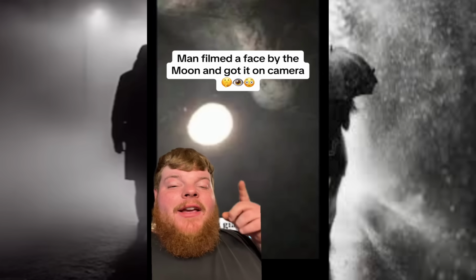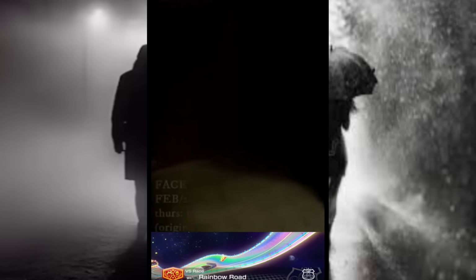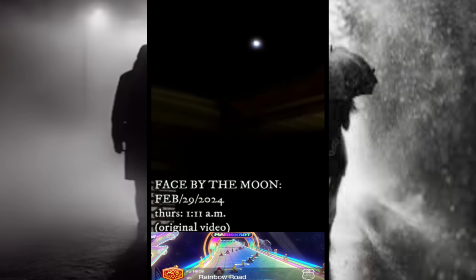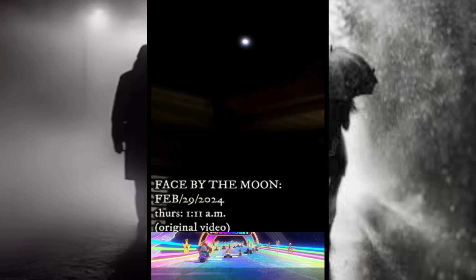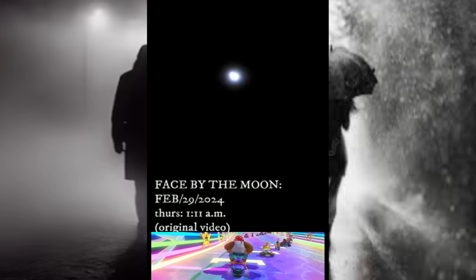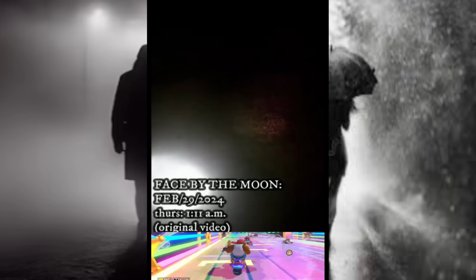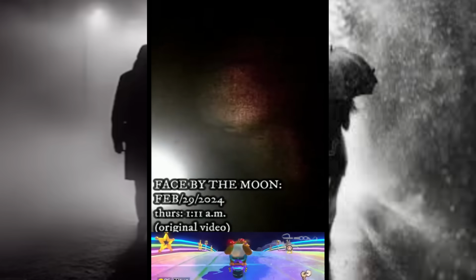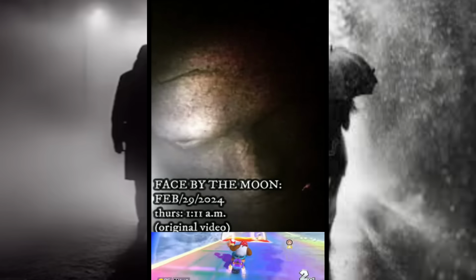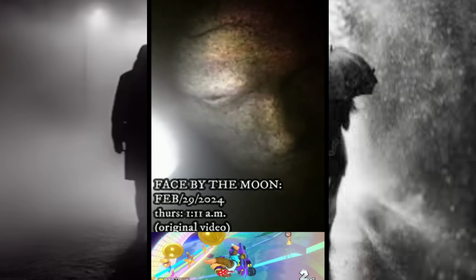This man filmed a face by the moon and got it all on camera. It is February 28th, 29th. I have got me a better quality camera to catch this thing in the sky. And holy moly, I am scared. I'm scared, but I'm not going to trip because I've been catching this thing for a while now. It's very ominous. There he is. It's a huge face looking right down on us.